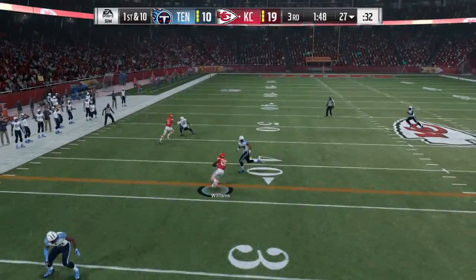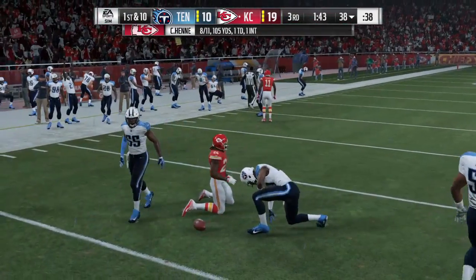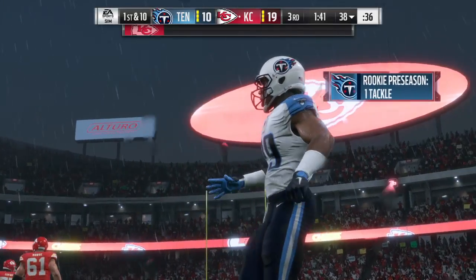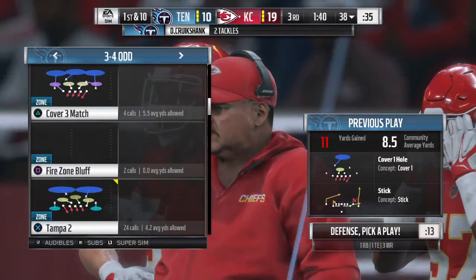They'll try and start this drive in the air. Caught left side, Williams. And they're able to get this one across the 35. An 11-yard pickup, and it's enough for a Chiefs first down.